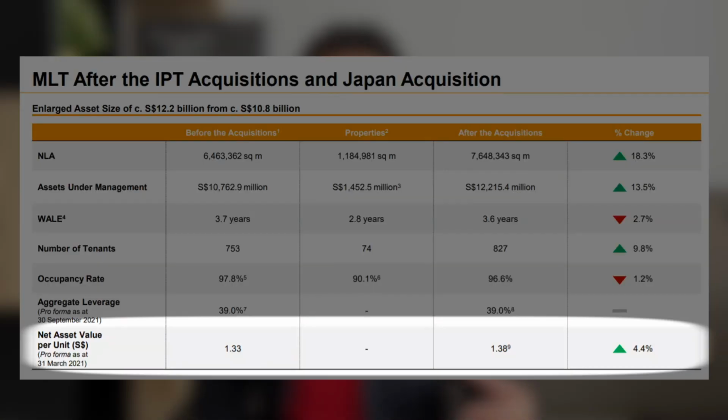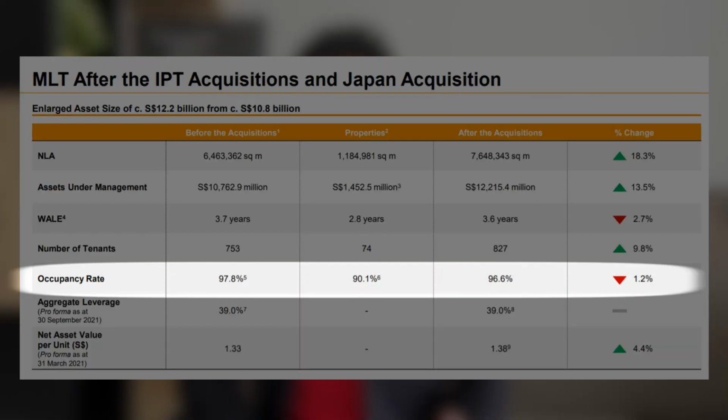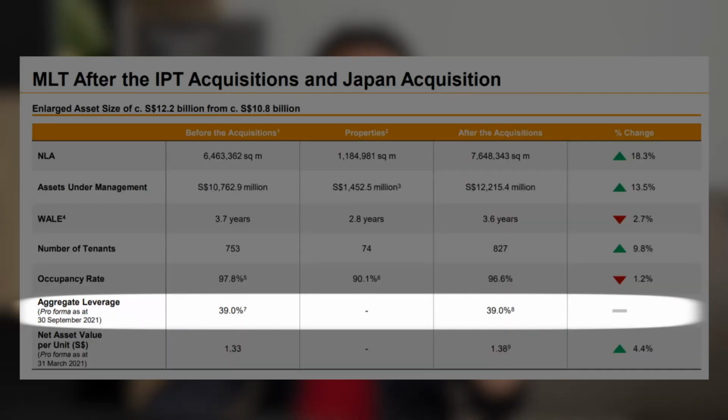The REIT's NAV has been increasing to 1.38 after the acquisitions, where the number of tenants has increased from 753 to 827, and the occupancy rate still remains at a high level of 96.6%, with gearing unchanged after this equity fundraising and purchase, where the gearing will still be maintained at 39%.